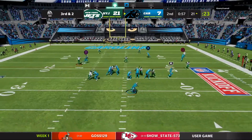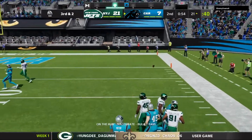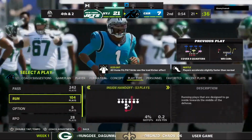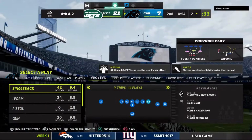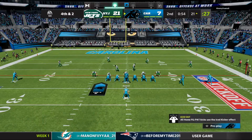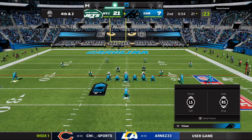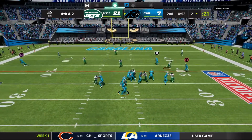3rd and 2. Newton. Flush to his right. And the throw there going to be incomplete. That was an interesting look there because as soon as he got outside the pocket, I thought he was going to take off and run for yardage. But what often happens now with these quarterbacks who can move, defenses want to try and keep bodies in front of them. And I think that discouraged him from taking off and made him try a pass downfield that fell incomplete. On 4th down, Newton.